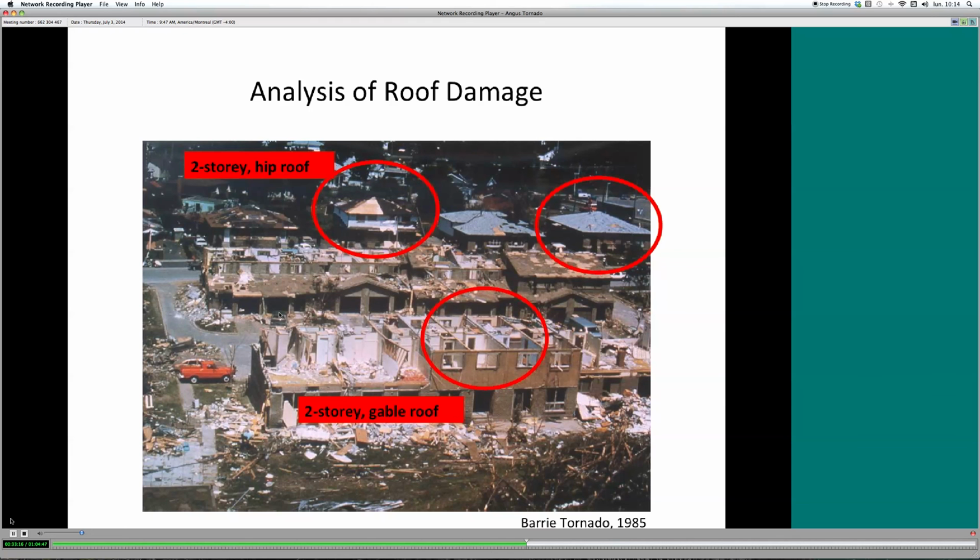But you can see the houses in the foreground lost their roofs. They also lost some walls. So this is very serious damage. In the front here, you can't know it because the roofs are gone, but these had gable roofs. The houses in the background had hip roofs, and you can see the damage is much less severe on the hip roofs. There's just shingles basically off the roof, whereas here we had full roof failure.